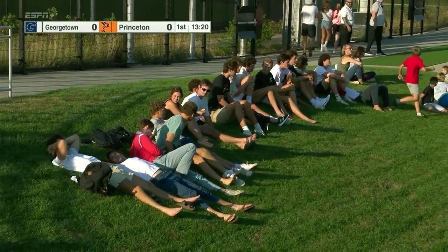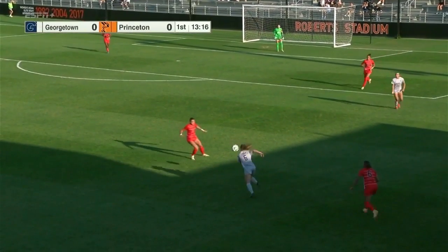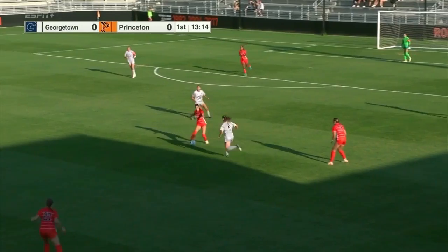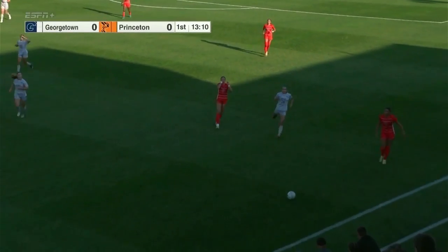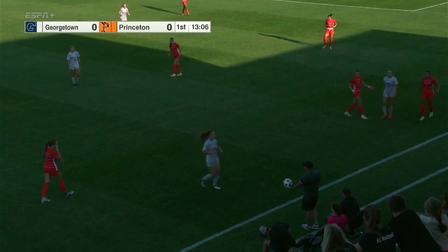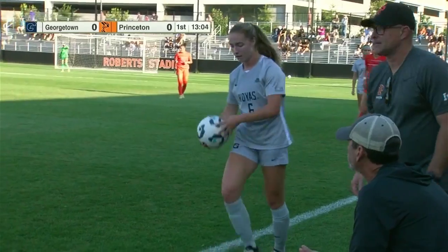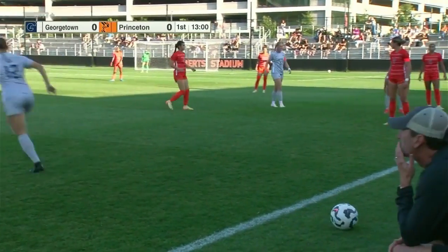Nice early evening in Princeton. Perfect day to lounge out and watch some high caliber women's soccer. Princeton picked third in the Ivy League this year. Made it to another NCAA tournament last year. Georgetown, 10 straight trips to the NCAA tournament. We mentioned 4 consecutive Big East tournament titles.